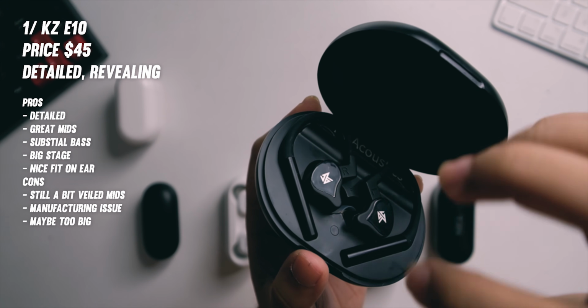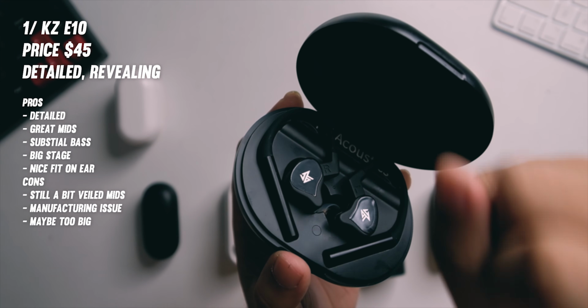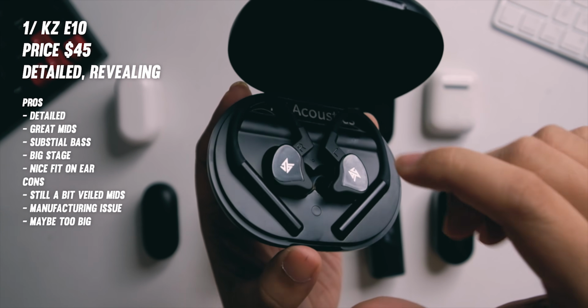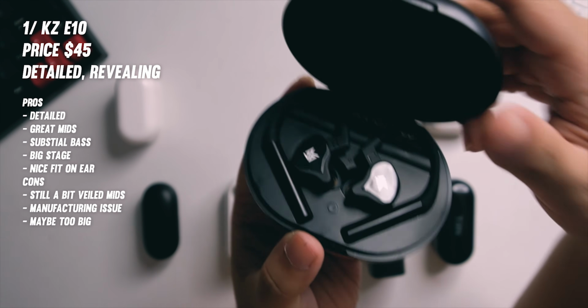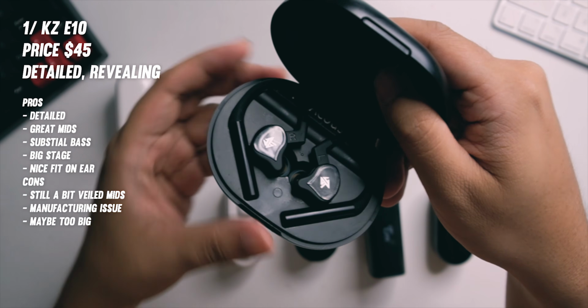This also has a more kind of aggressive sound, more articulate sound. So the cymbals have more bite in the sound. The vocals have more air in the sound. Still a punchy bass here. So actually for bass heads, you may survive with this one, but you would want that E12 if you're a super duper bass head. This is just alright in terms of the bass.